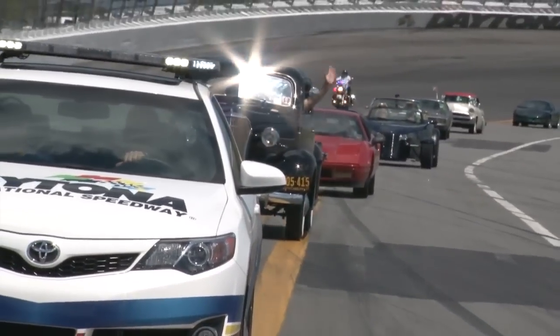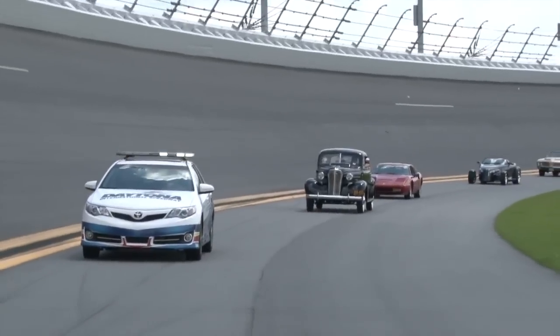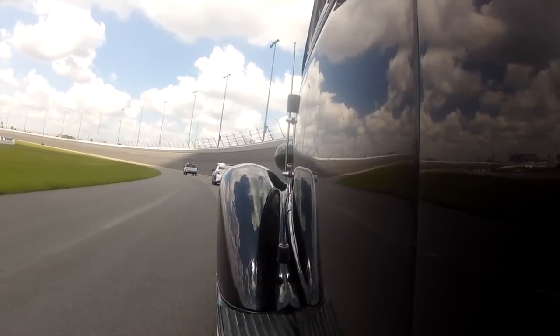Inside my 37 Chevy, we're going onto the Daytona racetrack, and I am excited. This is really good. We're at the 2012 Daytona Spring Turkey Run, and they're going to let us drive on the track. Right now, I'm right behind the pace car. It looks like it's a Toyota, folks. It's a Toyota Camry. So they're riding in style up there.